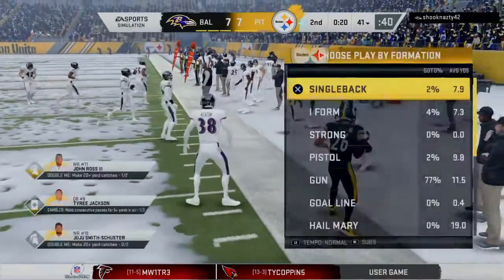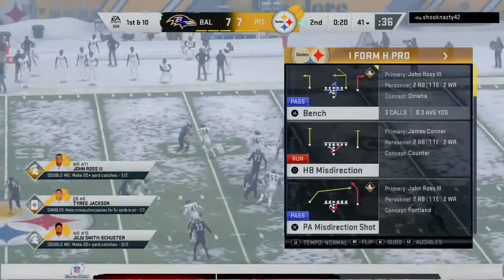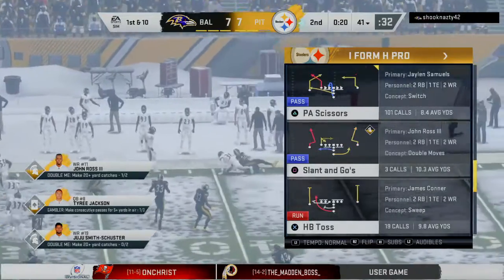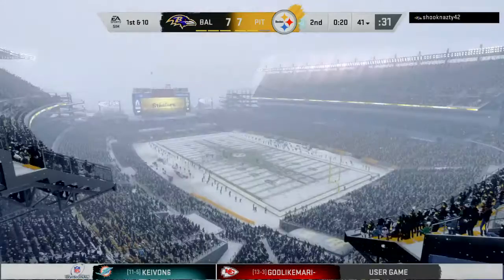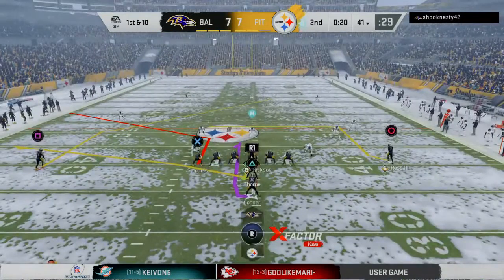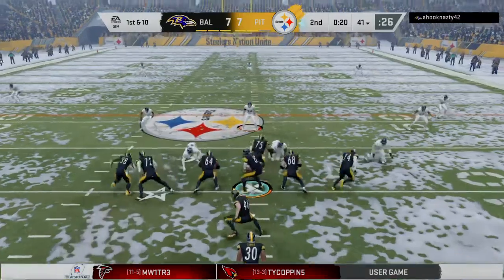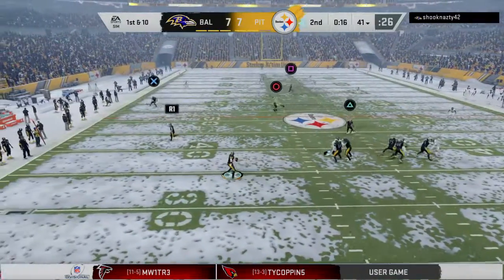Nice job bringing that one back. 14 on the return. And control of the football, switching hands with very little time remaining until the half. The Pittsburgh offense at the line to start their next drive. Less than 30 seconds to go in the half. Pretty good starting field position, all things considered. You'd think they definitely have time to get into field goal range.